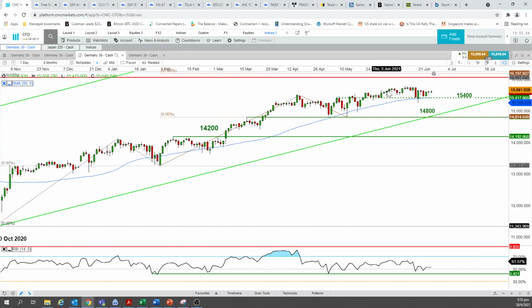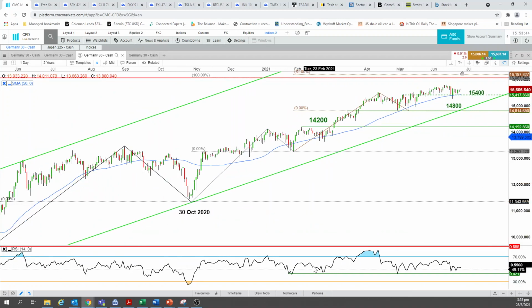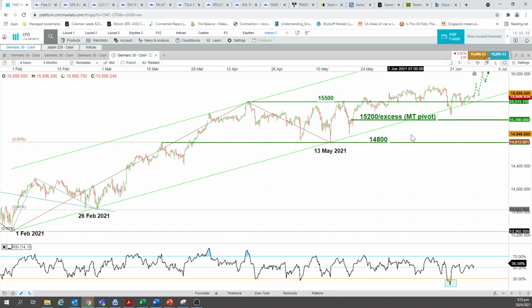One thing to me is in fact pretty positive with the test of this 50-day moving average, and it managed to hold above that. Also definitely with the RSI holding above a key support at the 42% level as well. So last week I have an exit level slightly below the 14,400, because on an intraday basis it actually went as low as 15,279. So I have a kind of an exit level at 15,200.